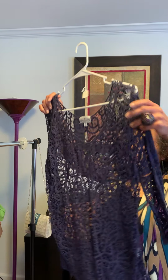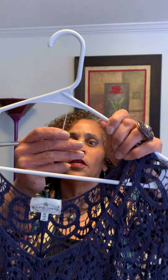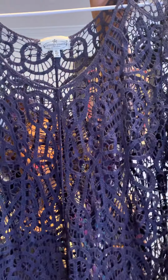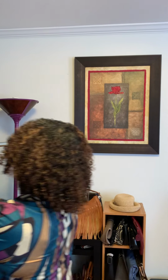Next up, this is a top. I call it a crochet top, but guess what? I think this could be a cover-up as well. This is more of a navy color. I'll show you the scalloped sleeves. The back is the same. It's just a little higher than the front. And it has like scallop at the bottom. I don't know if you can see that good on the camera. But this item is by Grand and Green, and this is a size extra large. So it's a cover up or it's just a top, but it makes me think of vacation.